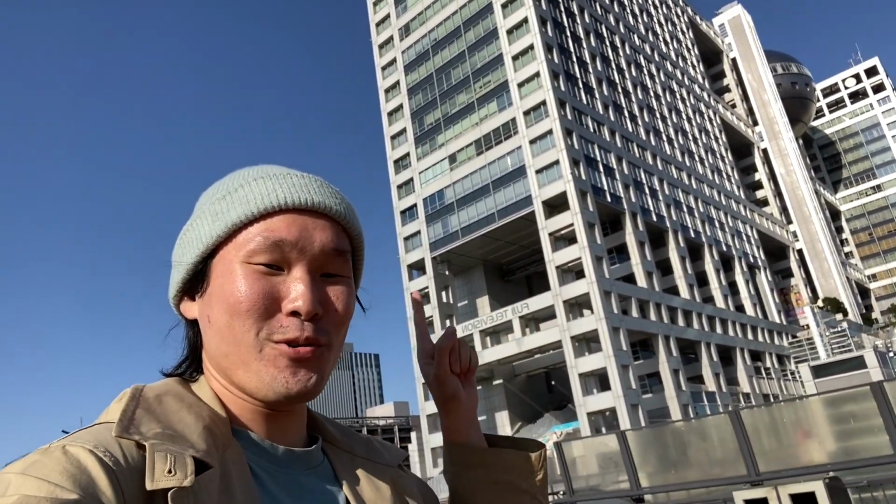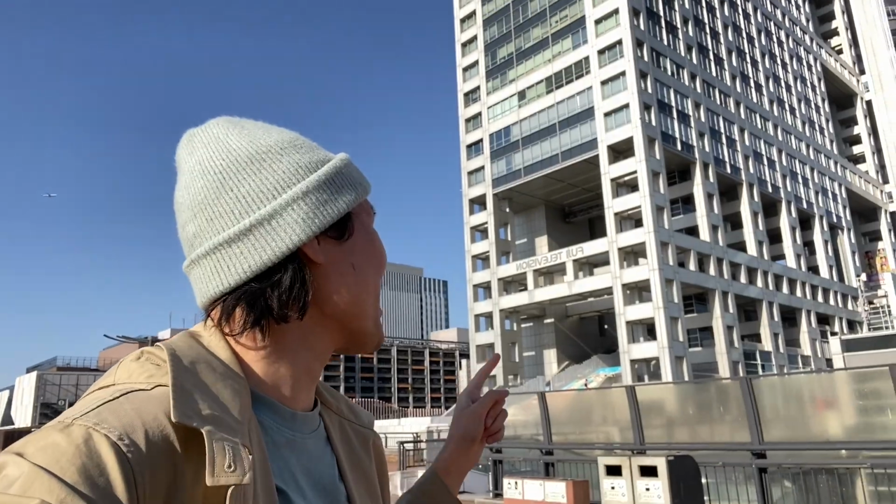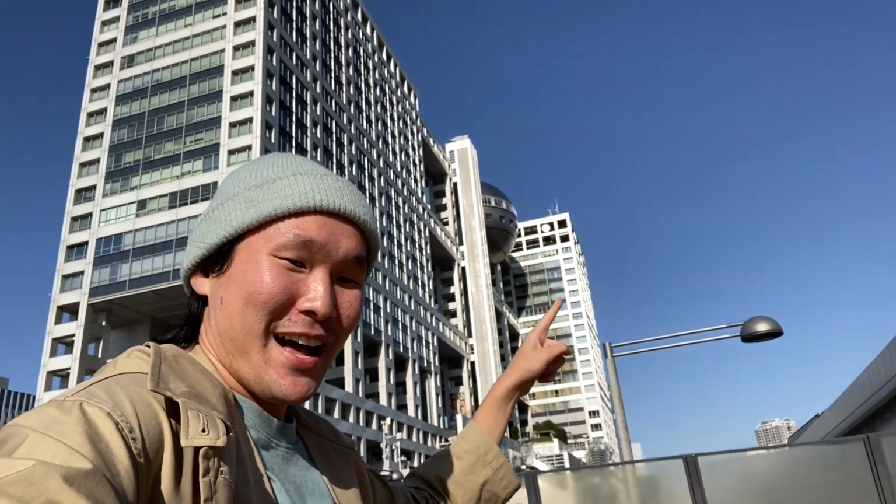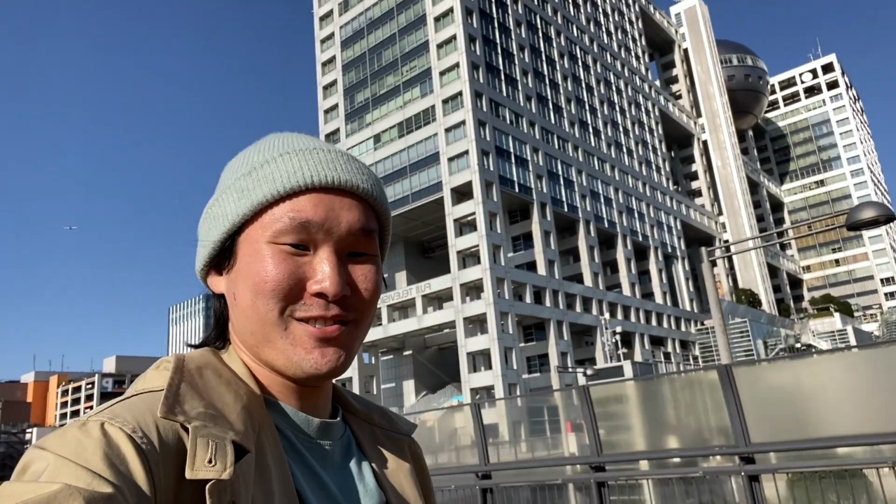The Fuji television tower is so cool. Like the way the architecture is built. And there's also a huge sphere as part of the building right there too.